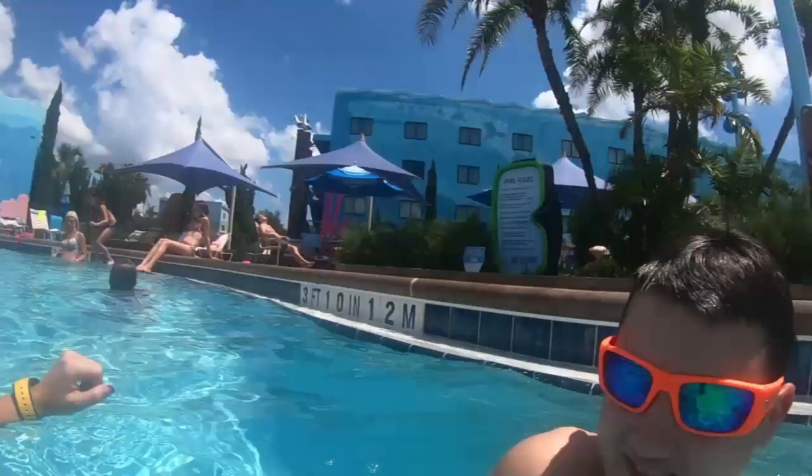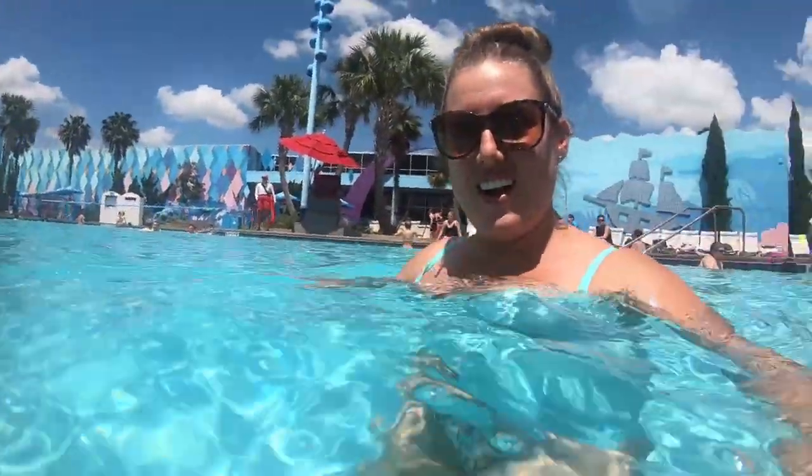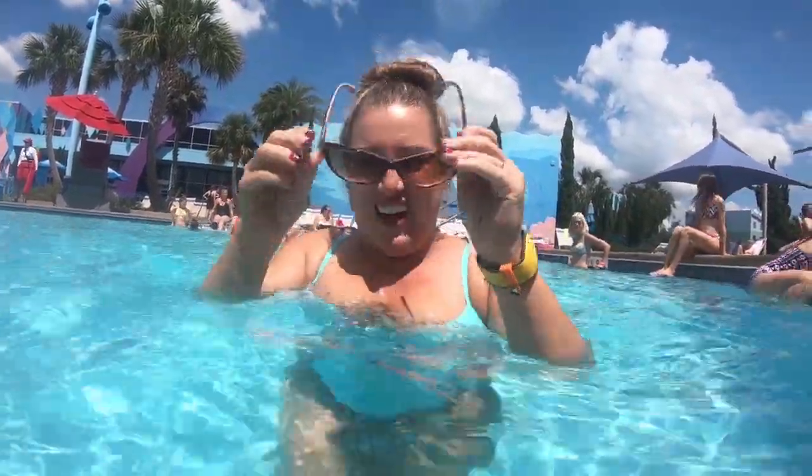We made it to the pool. It is so cool in here. I haven't gone underneath the water yet. I don't really love going underneath the water, but I will because I want to hear the music. Landon says there's music. Is there really music? Okay, okay. All right, I can do it.